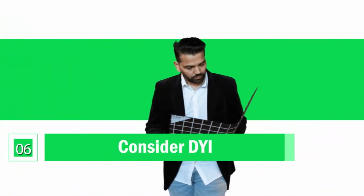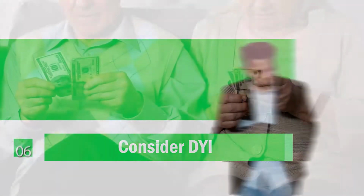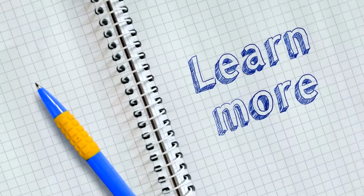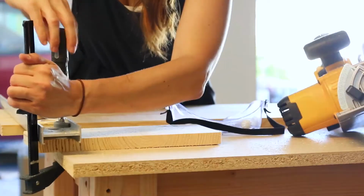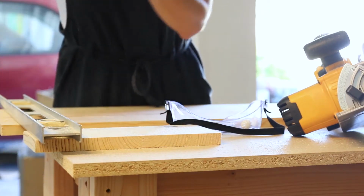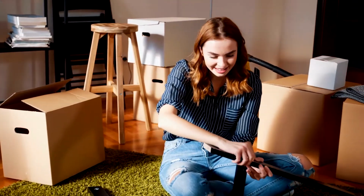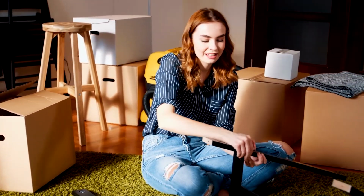Tip number 6. Consider DIY. Even on a low income, you don't have to cut corners to save money. There are plenty of DIY hacks that can help you squeeze out more dollars from your budget. And there's certainly something that you can do or a new skill you can quickly learn. According to Psychology Today, DIY projects don't just save you money, but also give you that job well done satisfaction that could be a huge mental boost to achieving all of your financial goals.